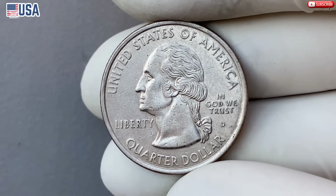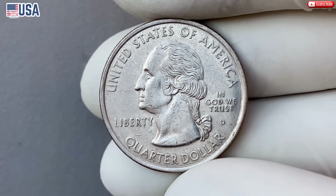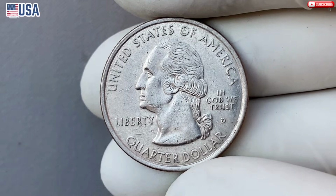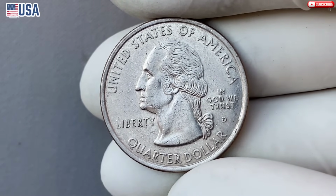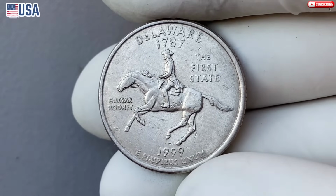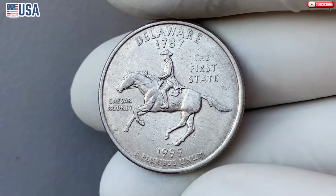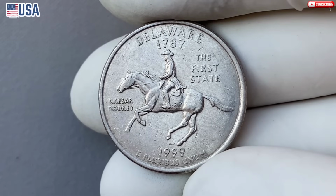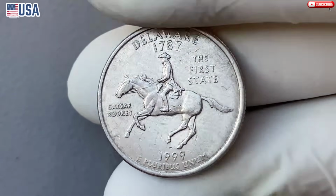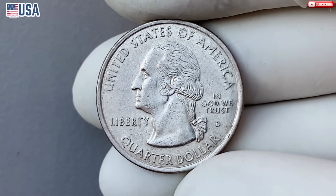Now, let's talk about the moment you've been waiting for. One particular 1999 Delaware State Quarter, featuring a rare mint error and preserved in near-perfect condition, was recently valued and sold at auction for an astounding $79,000. Yes, you heard that right. $79,000 for a single quarter. So the next time you get change back at the grocery store or dig through that old box of coins in your attic, take a second look.